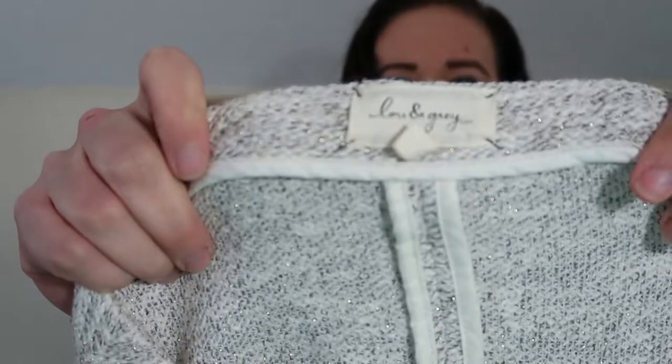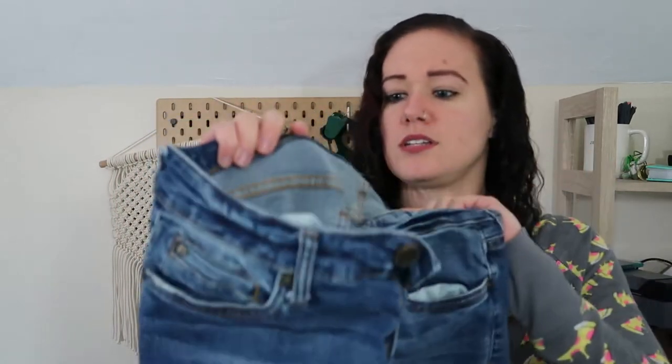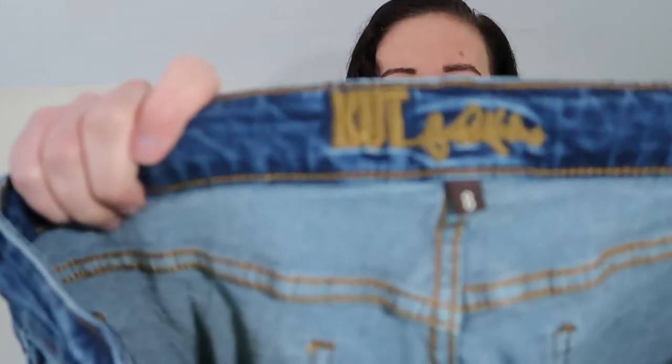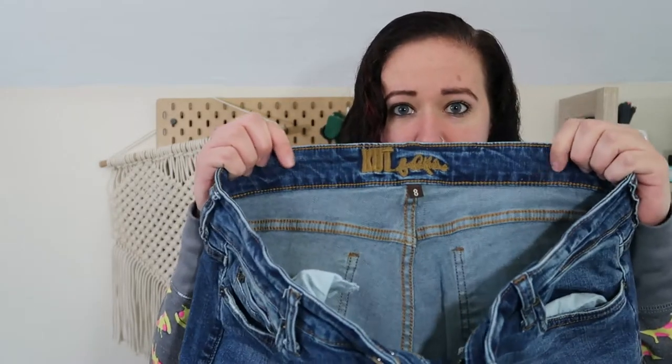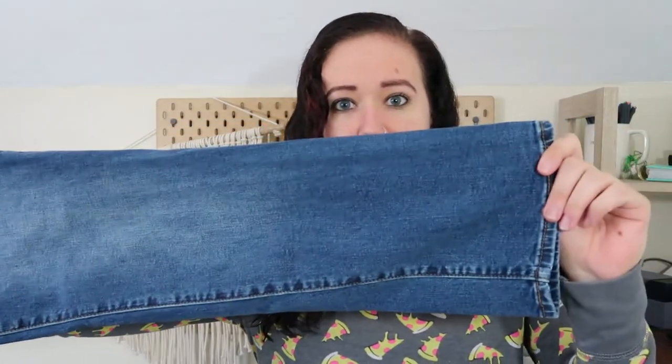This is Lou and Gray, size large, and it's like this blazer jacket with full zip. I think this might be the only pair of jeans in this haul. These are Cut from the Cloth, size 8. I'm not sure of the style. It doesn't have it in the little sticker that usually is back here, but it's like a straight leg style.